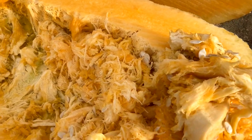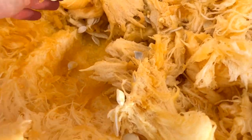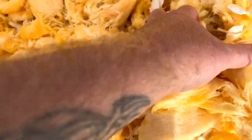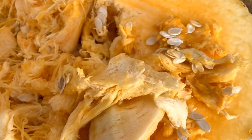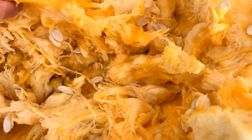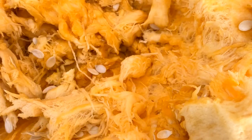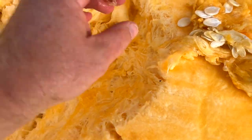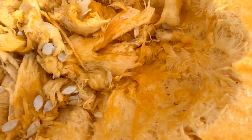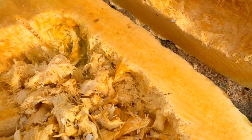Let me show you here. Look at all this white, all these white seeds there. All that white right there. And just everywhere, all this stuff is nothing but white seeds. You can see them, just tons and tons of white seeds. Everywhere you look, those are no good. There's probably, I don't know, 500 or more of those white ones. Just no good. So, anyhow, we got it all cleaned out.